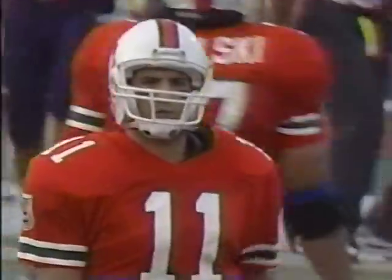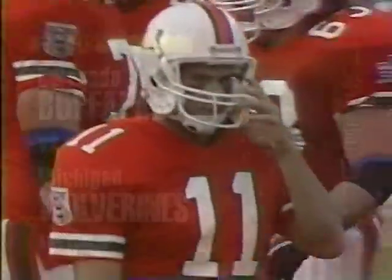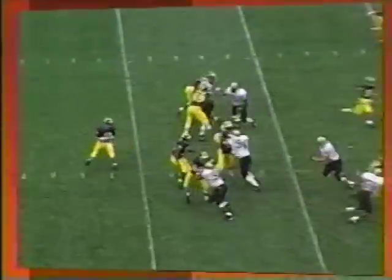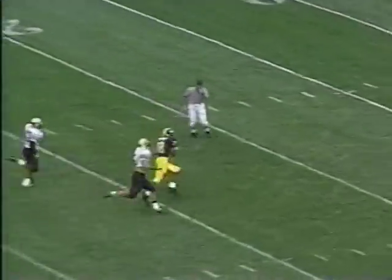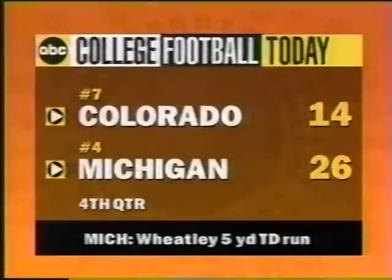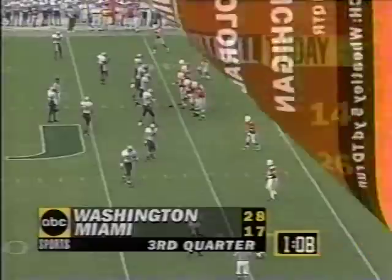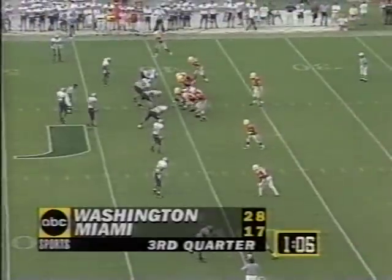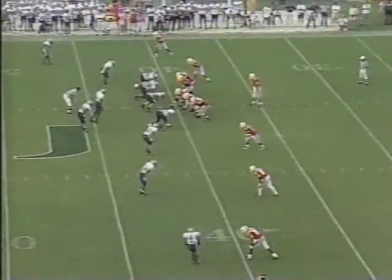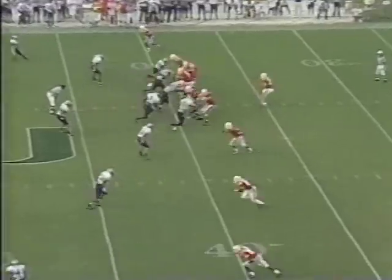John, are the Wolverines still on fire, or are the Buffs coming back now? No, Brent, the Wolverines are still rolling. Todd Collins here hooking up with Amani Toomer. 65 yards. He cuts in behind the secondary, and then no one's going to catch him. They went for the two-point conversion, did not get it. 26-14 Wolverines. Oh, Washington fans can relate to a Michigan explosion. A couple of Rose Bowls ago, it was Tyrone Wheatley and the Wolverines.